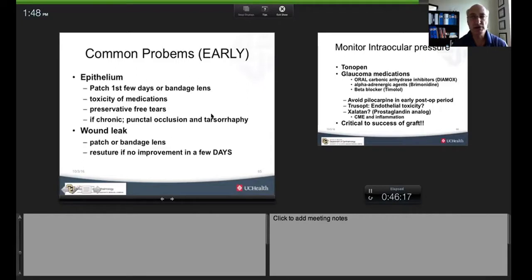Think about punctal occlusion, think about a tarsorrhaphy, think about a bandaged contact lens. But it is important to get the epithelium to heal as quickly as possible. If you have a wound leak, don't hesitate to go back in and resuture it if it's not getting better with conservative measures such as a patch or a bandaged contact lens.